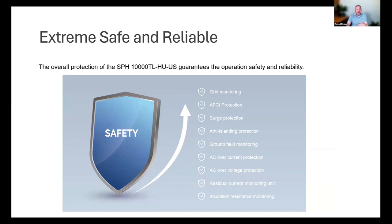Safe, reliable, all the safety listings, and I won't necessarily go through all of these, but you can see the words protection, monitoring, protection. There's just anything you need from a safety perspective is there. And again, what I'm pointing out here is that this is the same things that other guys offer, but we offer it at less.